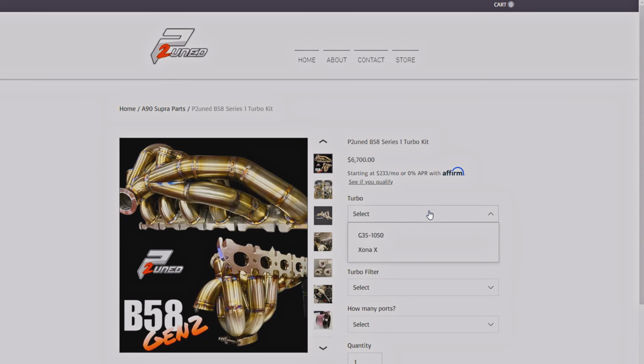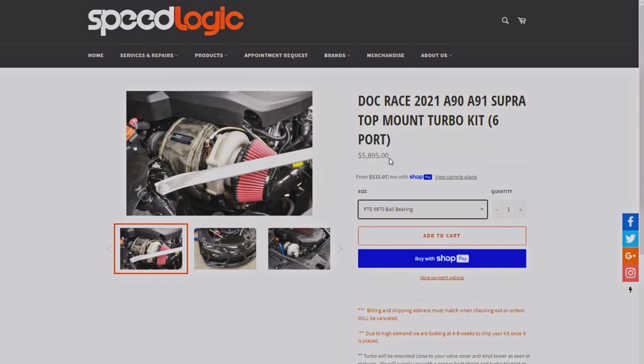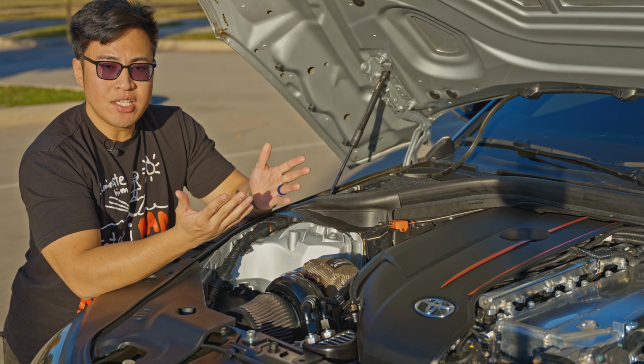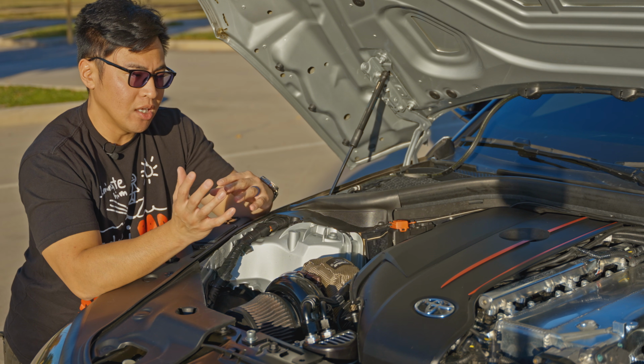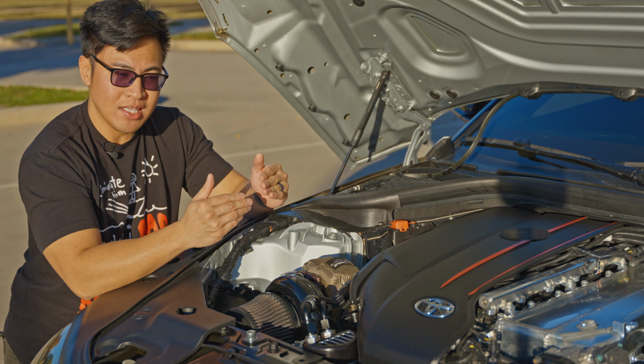You also have the option for P-tuned. P-tuned, they typically run Garrett rotor turbos, and they have a lot of different options that you can kit out. That is what you guys can go with as well. Another route that you can do is DocRace. I don't know many people that run DocRace. There's a couple of people on the Facebook groups that do run it to success, so you guys can go that route. It's typically cheaper than a lot of the other ones that I'm listing in this section.